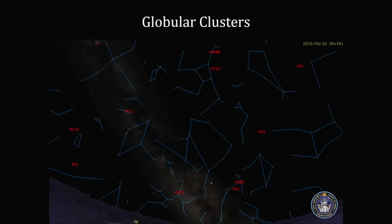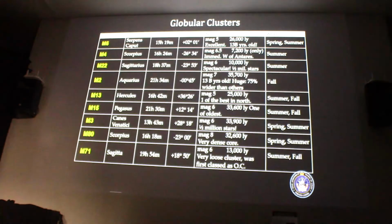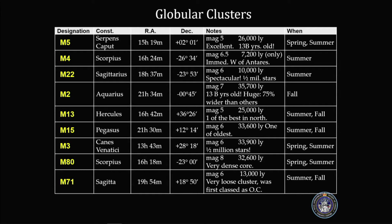And the globular clusters here, I'm showing you 9 of them stretched across either side of the center of our Milky Way. There we have a few on this side, a few on that side, Messiers. And on the next slide, here's information as to where they are, their right ascension, declination, some notes about them. You can get this by downloading the presentation. It'll be available on our main website within a couple of days, I would imagine. And you can download this and you'll have yourself an observing list to go to work on globular clusters.